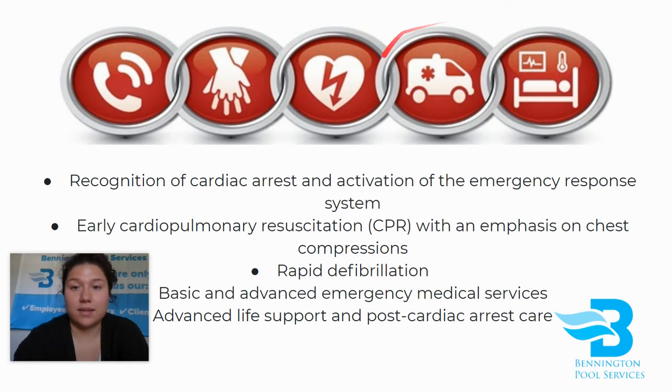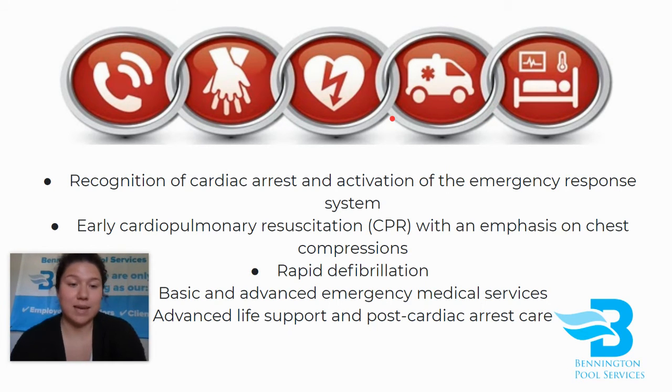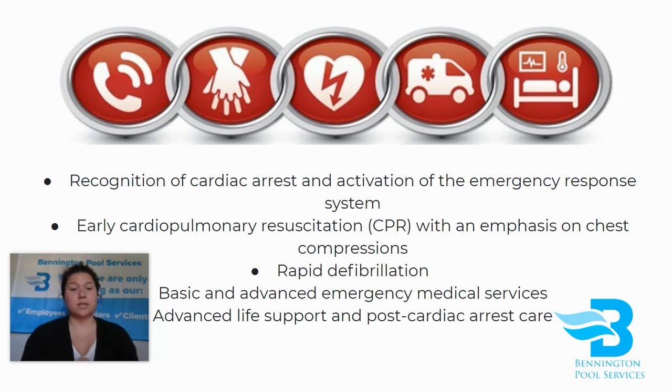The fourth link in this is basic and advanced emergency medical services. This will be when EMS arrives and they can now help out and get them into the ambulance and bring them to the hospital. And then the final link, the fifth link, is advanced life support and post-cardiac arrest care. So this is for an adult and what to do in the case of an adult that is having a cardiac emergency.